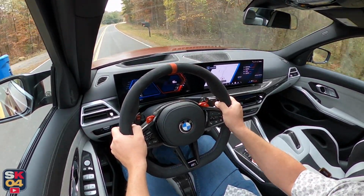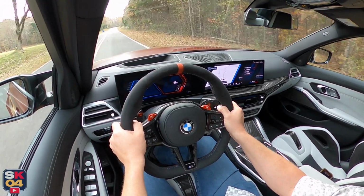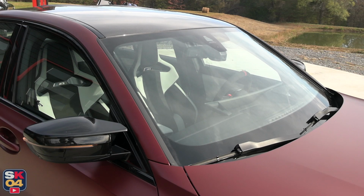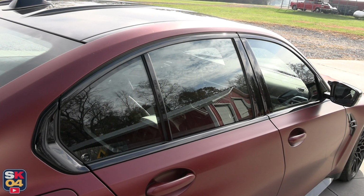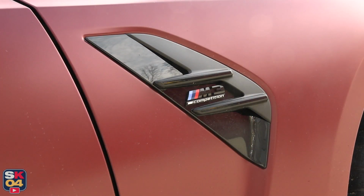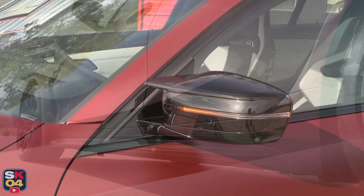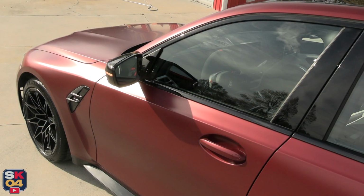The starting price for the 2025 M3, including destination, is $77,875. The starting prices for the M3 Competition and M3 Competition with xDrive, also including destination, are $82,075 and $87,175 respectively.